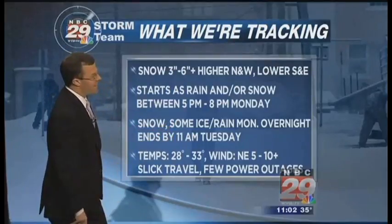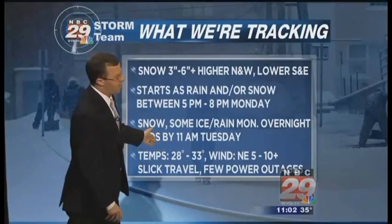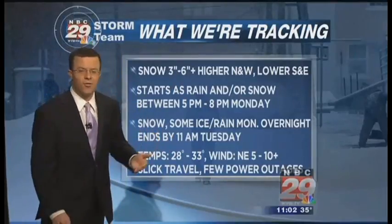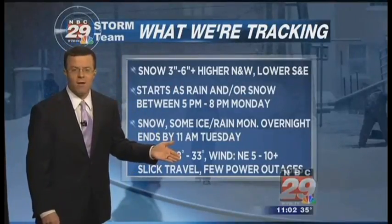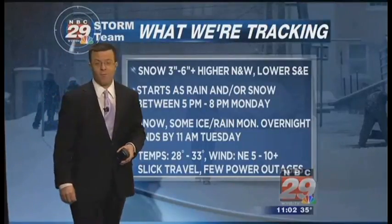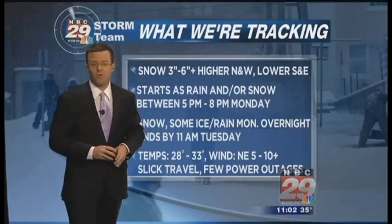I think it wraps up by 11 a.m. Tuesday. Temperatures running close to 32, so a wet snow. The wind's not too gusty, so I'm not that concerned about power outage issues, maybe a few there, but slick travel, definitely a good possibility, certainly untreated roadways for our Tuesday morning commute. We'll track this all hour by hour with Futurecast coming up in a bit.